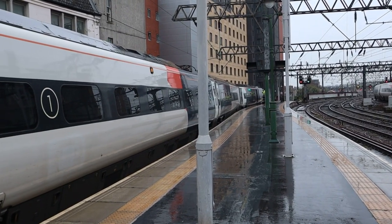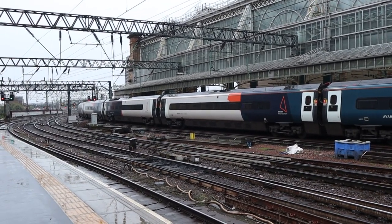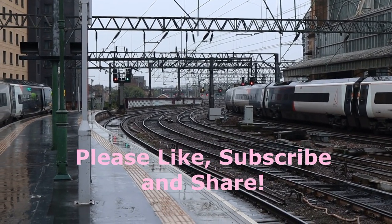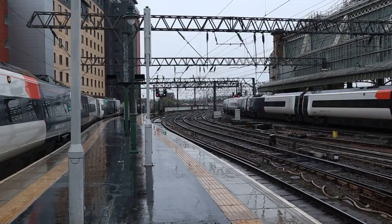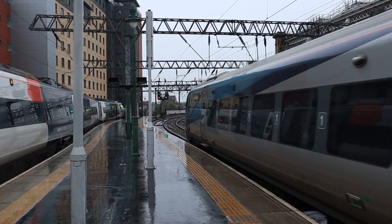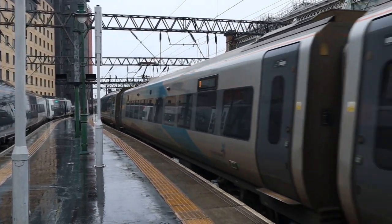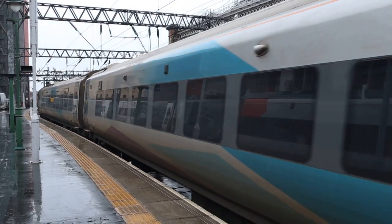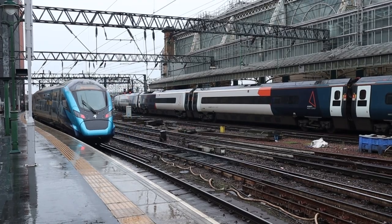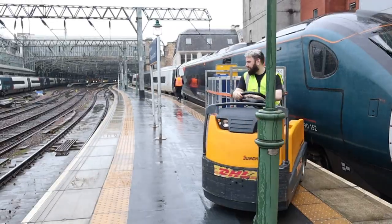At the moment, we have a Pendolino at platform 1, and there's a Pendolino at platform 9 as well. So it's nice to see two Pendolinos. You'll see the signals are green. That's because a TransPennine is about to depart from Manchester Airport. Here we go. Next stop, Lockerbie. Well, that's the catering stuff loaded up.